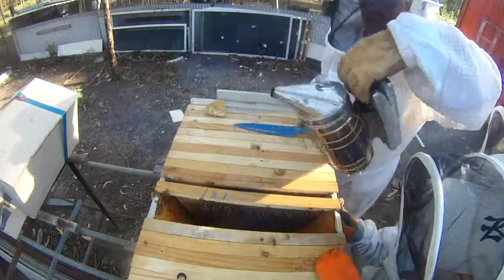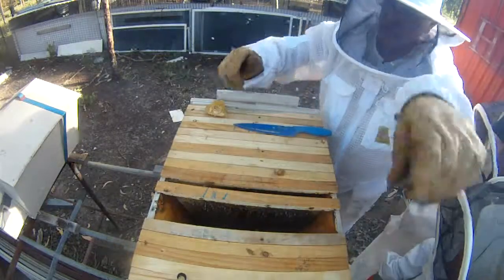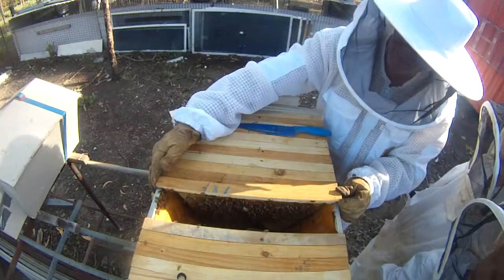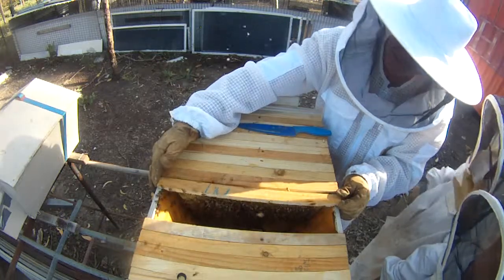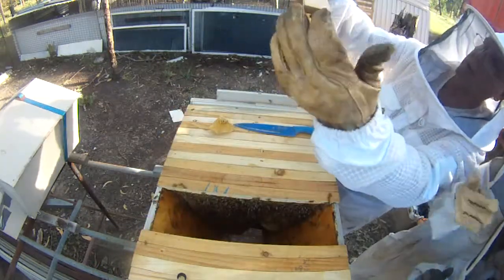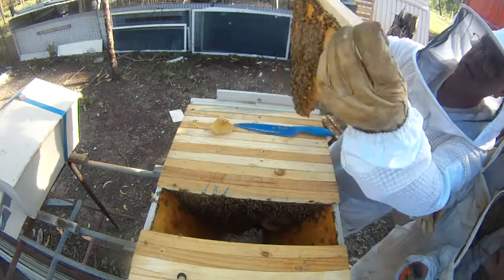You found her. We've seen her though, because we see all her really good egg laying. But then again, sometimes she doesn't. Get out of the way, you silly little buggers. Oh, look at all the honey. Can you see all the honey there? It's uncapped.